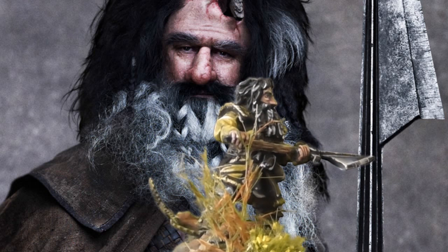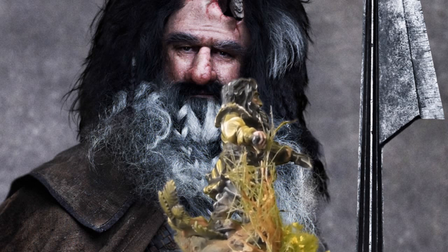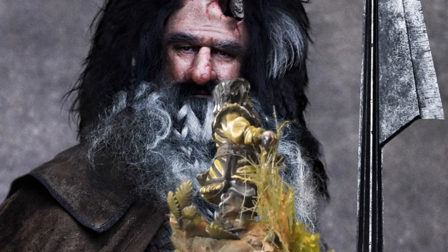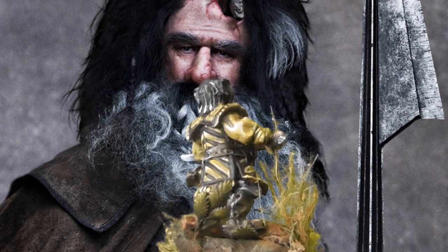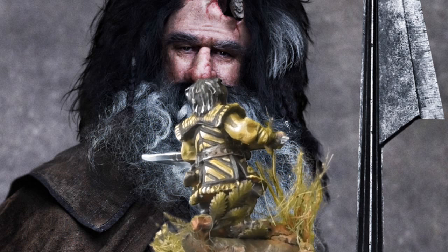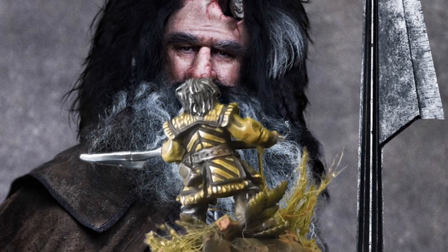Again, never used this with Biffa. In the very few times I've used him, never seen it used, but I suppose that is handy. He has a special rule called battle damage. Biffa has an axe head stuck in his skull, as we've probably seen in the movies.